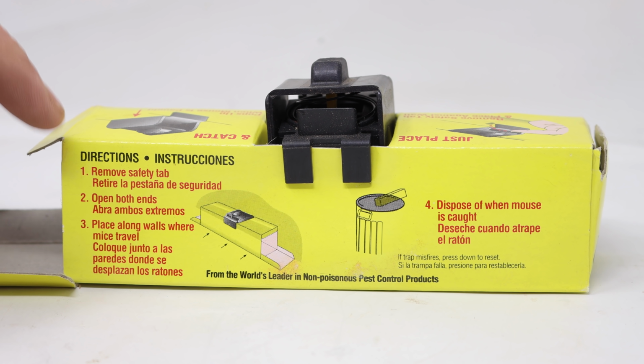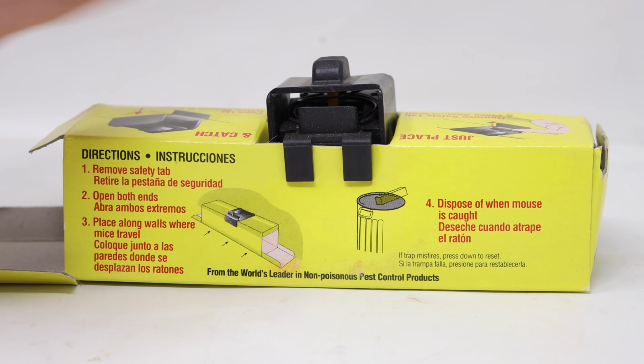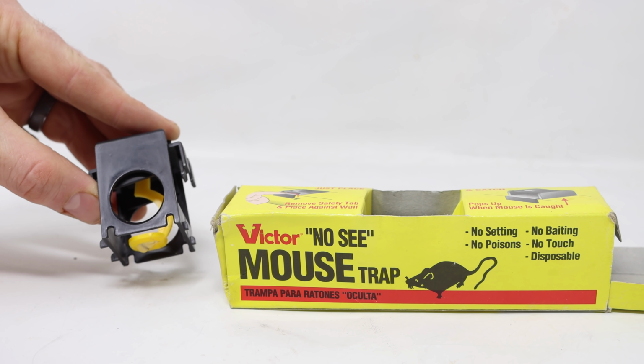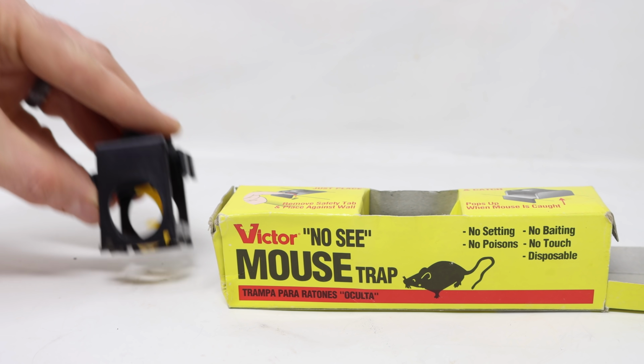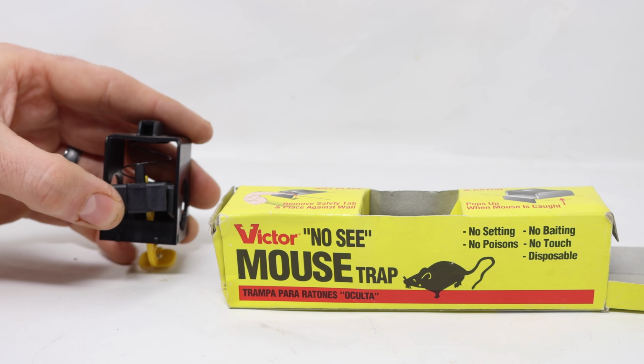Right here it says remove the safety tabs, open both ends, place along a wall where mice travel, and then dispose when the mouse is caught. This will pop up. Here's the mechanism that catches mice. It's spring-loaded. There's a yellow trigger in there. When the mouse enters the cardboard tunnel and trips it, it only works when it's mounted inside the box. So I'm going to reset it.